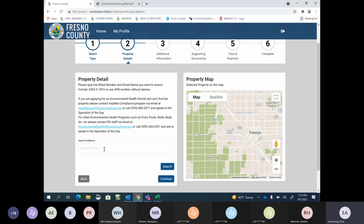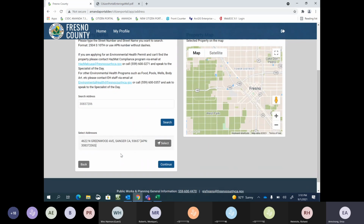So this is where you actually put in what property you're hoping to do the well on. It's easiest for wells just to put in the APN, especially because we know a lot of the places that we drill do not have an address. So this will find something. This particular one does have the APN, so you just want to make sure it matches the address that comes up. There is a location info field later in the process where you will put the actual location, if it's just cross streets, or maybe this address isn't exactly correct.